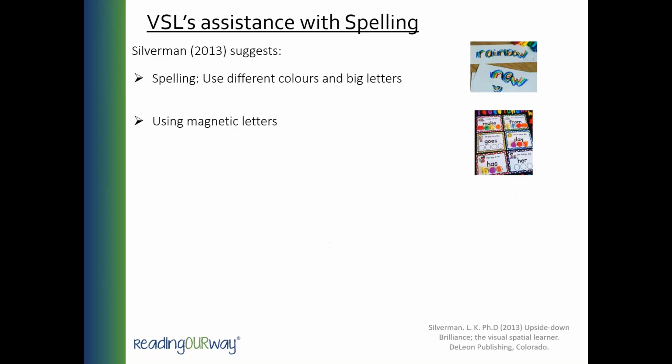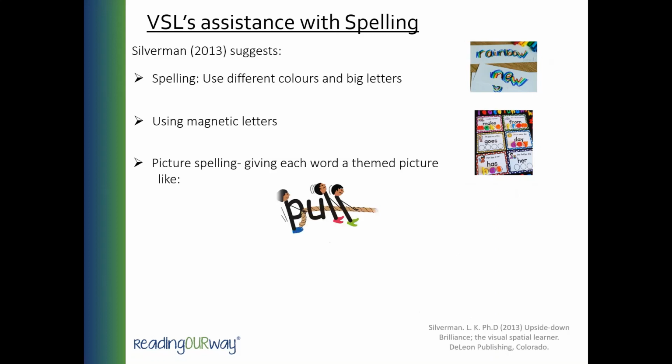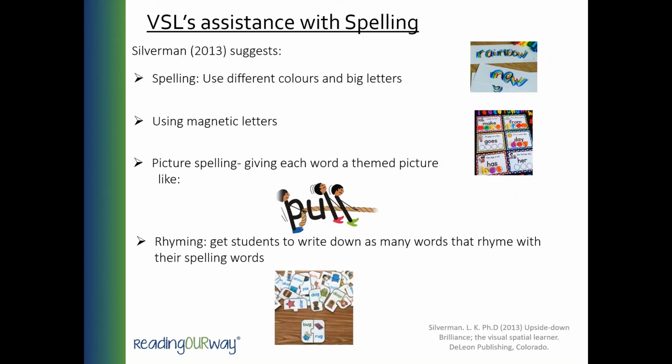Moving on to spelling for visual spatial learners, using visual ways to learn the whole word. Silverman suggests that in spelling we could use a different colour or big letters, use magnetic letters. We could use picture spelling, giving each word a themed picture. We could use rhyming, getting the students to write down as many words that rhyme with their spelling words, games about rhyming, using Twinkle, Sparklebox, Pinterest to get your ideas from.